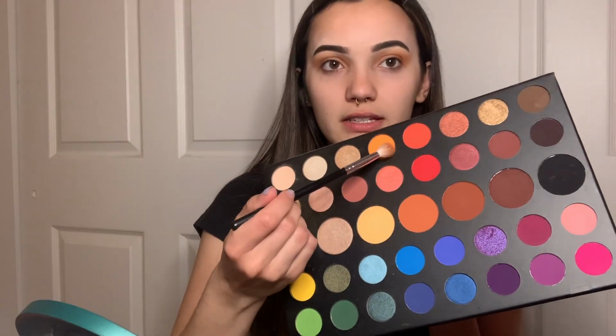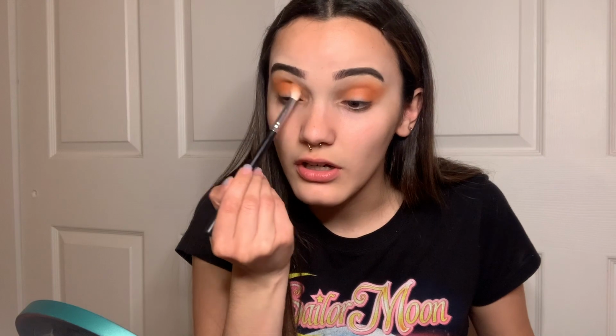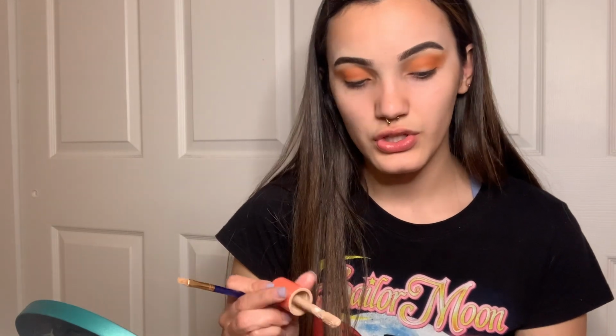So I'm gonna go in with 518 in the James Charles and Morphe palette, and then I'm just gonna blend that in with the Jeffree orange. Now that we just did that, we are going to cut the crease. So you want to take a flat brush. I use the brush that I used to cut out my brows with the concealer, and you're just going to take whatever concealer you want. I'm using the Juvia's Place concealer in shade 19, and we're gonna cut the crease.